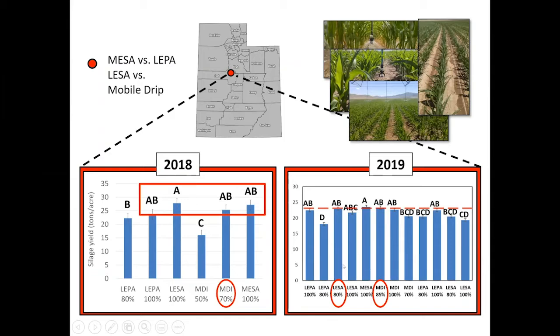We look at it the next year, and surprise, we find a little bit different results. So the next year, we had two cases. One where we had a low elevation spray application with 20% less water, and again, mobile drip irrigation with 15% less water. We saw that it maintained yield. But in these other cases, we had some LEPA with reductions and LESA on a different part of the pivot, and LEPA over here, and we saw reductions in yield when we put on less water.